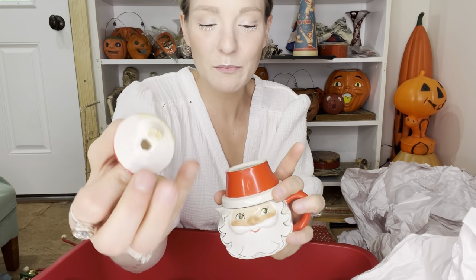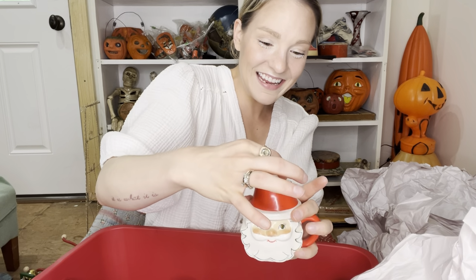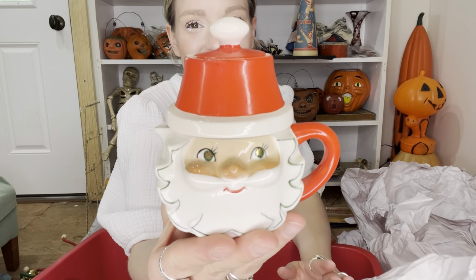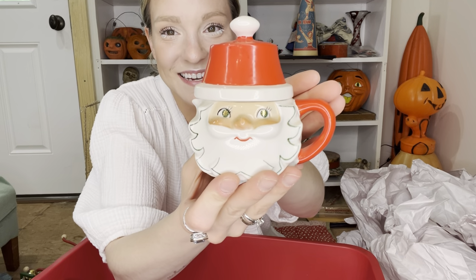And then on the sugar dish, here's the lid. You can see the spoon was broken off, but the spoon is here, so I can glue that. And he has his lid. Oh, I'm so happy. Other than the spoon, it's in excellent condition. The cold paint is perfect. I have never seen this piece in the wild, so that is awesome.